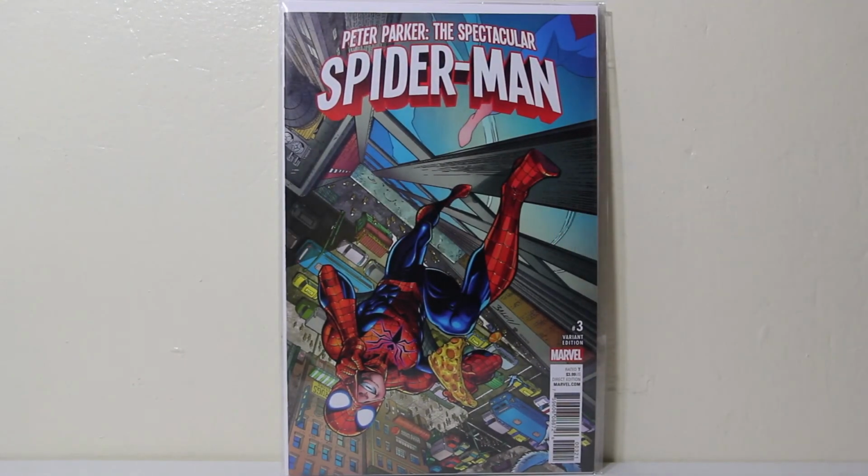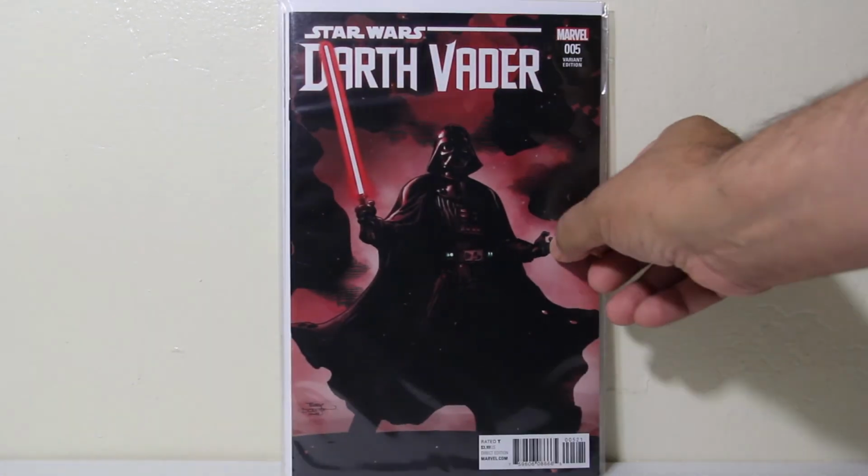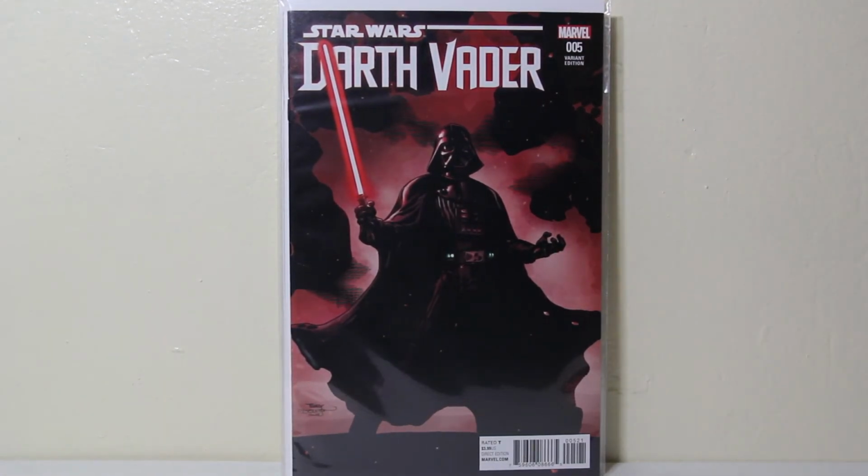I picked up Peter Parker, the Spectacular Spider-Man #3 from Marvel Comics, and that is a 1 in 25, showing Peter walking up the wall of a New York City building, having a slice. I picked up Darth Vader 005. That is another 1 in 25 variant. Gorgeous. Magnifico. Gracias.